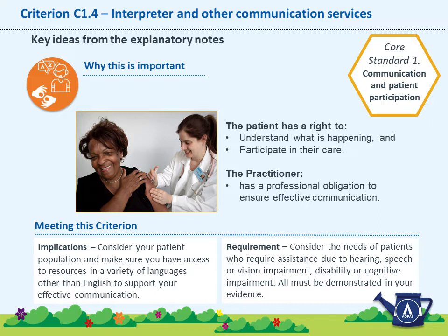Signs in the practice. Thanks, Lisa. This is a very good one. Signs in the practice. It's interesting about signage. We talk about policies and procedures.